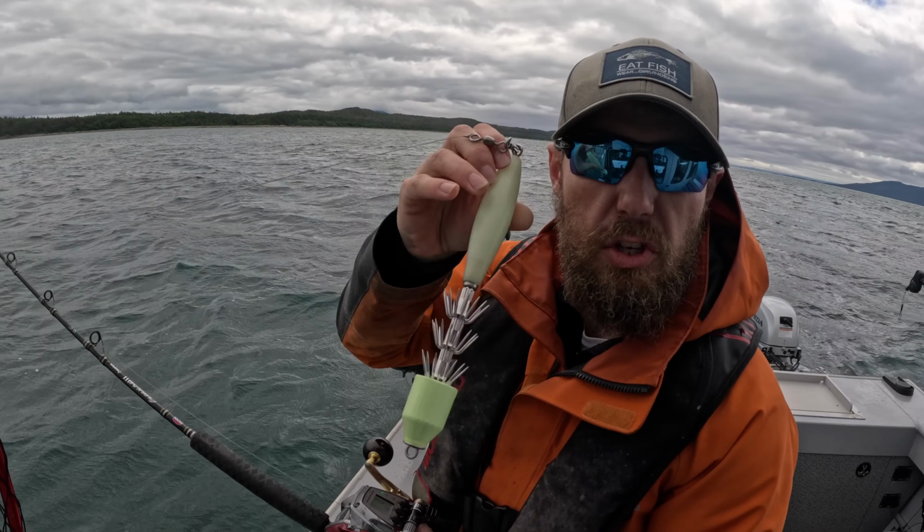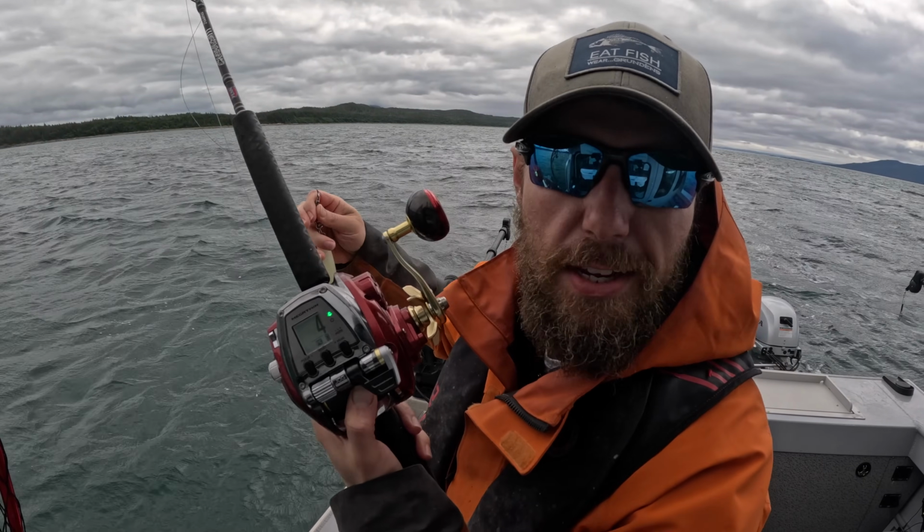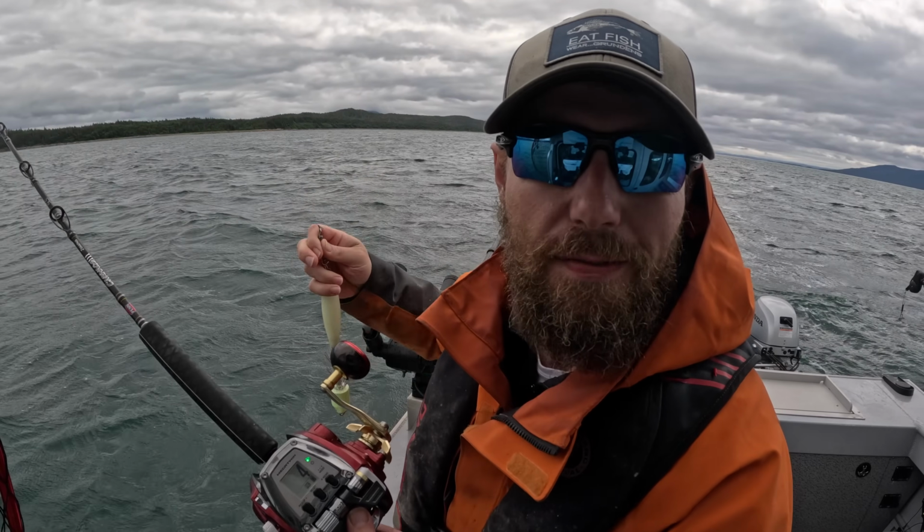I've got my 14-ounce squid jig all loaded up on my electric reel. That's going down for a deep drop. See if we can find some halibut bait.